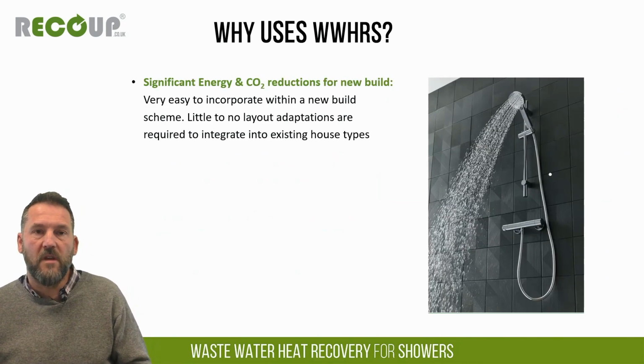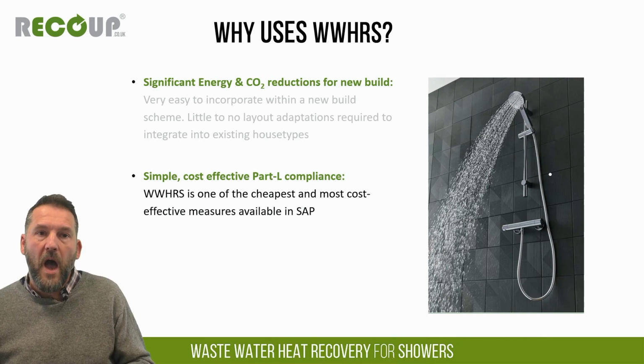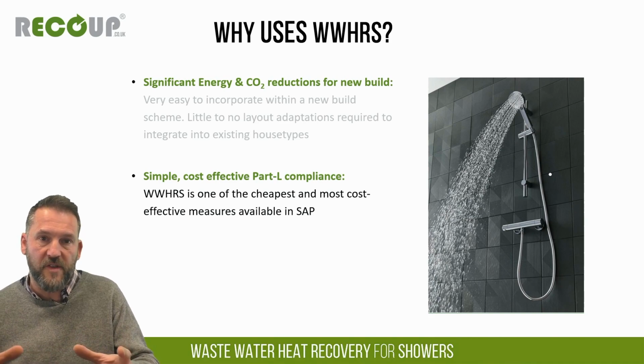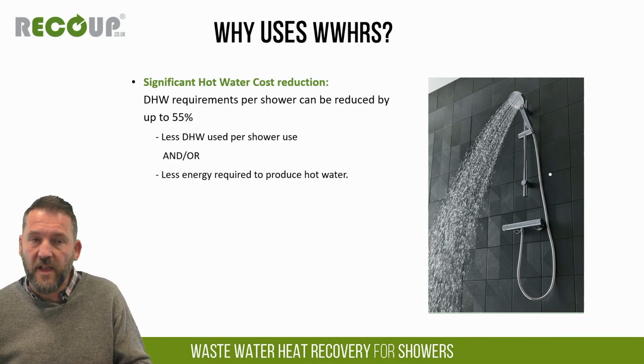So why use wastewater heat recovery? Well, it will significantly reduce energy demand and consequently CO2 reductions for any new build with showers. It's very easy to incorporate into new build with very little adaptation, and we'll look at that as we go through. And it provides simple, cost-effective Part L compliance. So Part L compliance is obviously important for energy efficiency specification, and it's one of the cheapest and most cost-effective measures available in the SAP database. So it really is a no-brainer when it comes to the Part L compliance element.